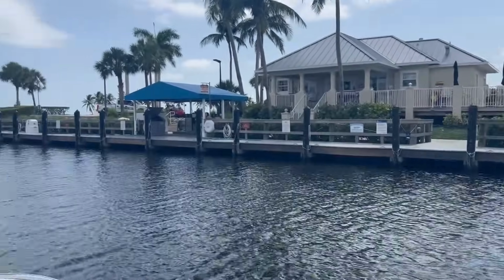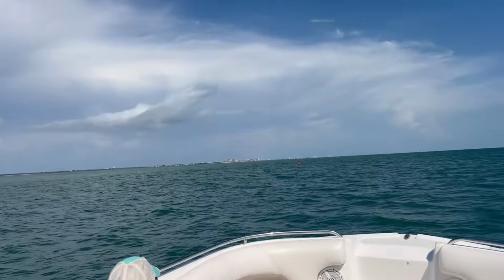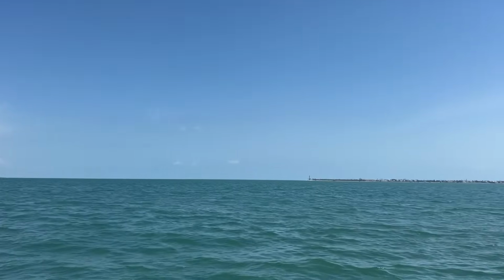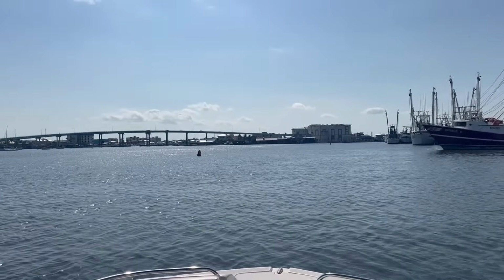We're in Southwest Cape Coral. We are going to make our way back now to Fort Myers Beach. You can see we might get some rain, so we want to try to beat the rain before that hits. So we will chat with you over on Fort Myers Beach.